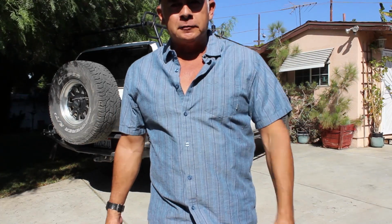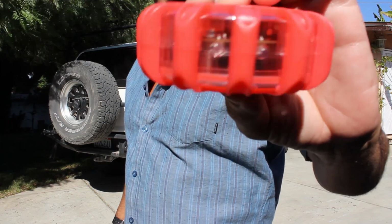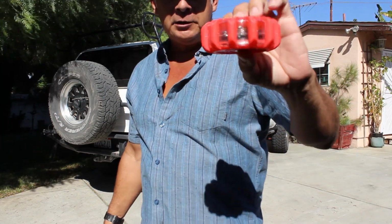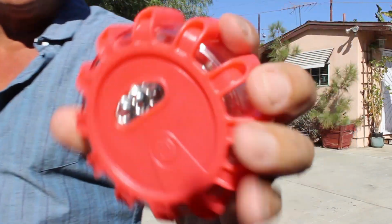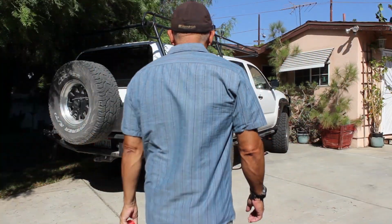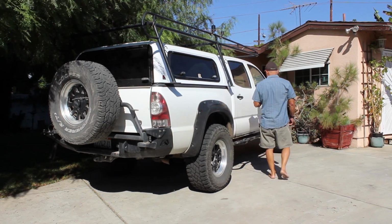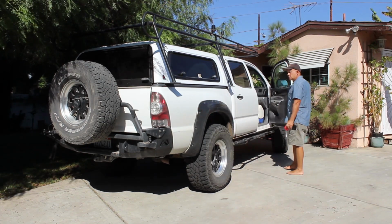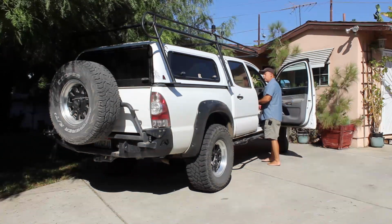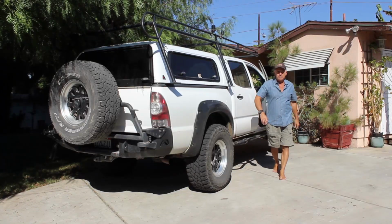Used to get those at the 99-cent store. I can't find them no more. I looked all over. This is the best thing I could find. There's probably something better out there. But this was a last minute deal. 11 bucks, in and out the door. It's got 3 different settings or so. I didn't use it, but they're good to have, like I said. Glow sticks would even work I think. But you need something that's going to last all night.